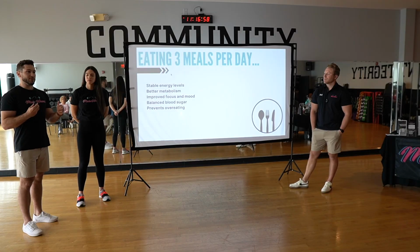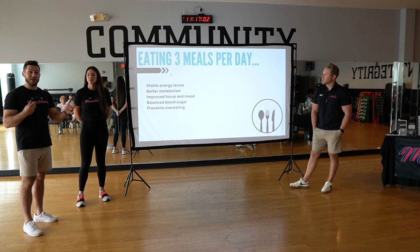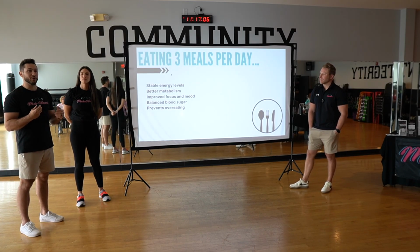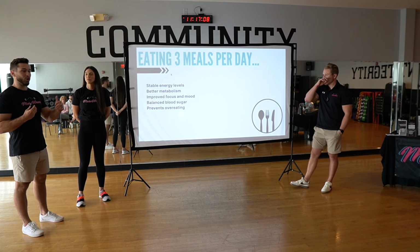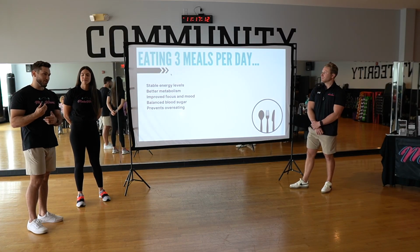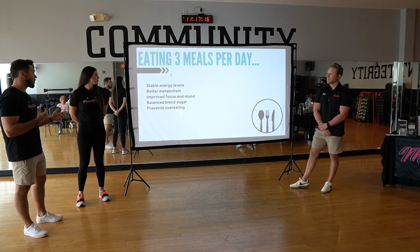And it makes sense, right? Because food gets broken down into energy. So if you're eating less energy throughout the day, you're going to have less energy. So your output is going to be lower. You're not going to want to go on walks. You're not going to want to go to the gym. You're not going to want to park farther away and get more steps in throughout the day. You're not going to stand up on phone calls and walk around because you're going to be tired because you're eating less. Your metabolism is going to drop.